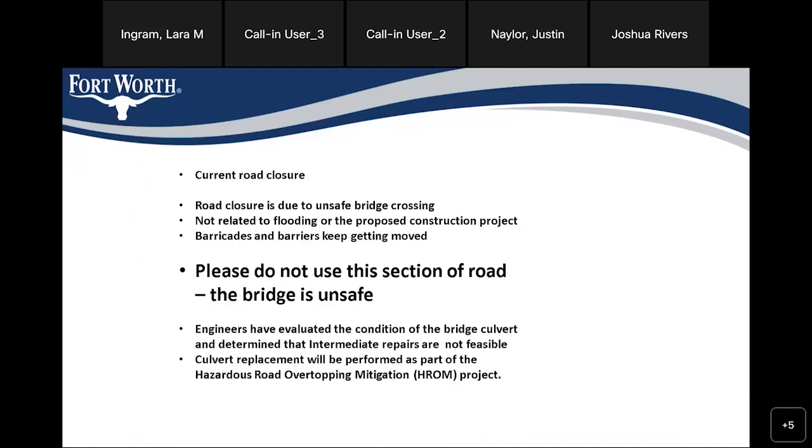One thing I wanted to discuss today: if you've driven by the site in the last few months, you might have noticed that the road was blocked with some barricades or barriers, or maybe you noticed that the barriers were along the side of the roadway. The city placed these barriers out there to close this section of the roadway at the culvert crossing, but it's not the result of current flood dangers or the upcoming construction. It's due to the current condition of the bridge culvert, which is structurally unsound.